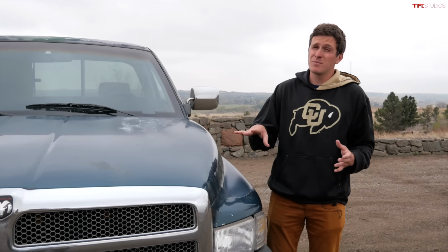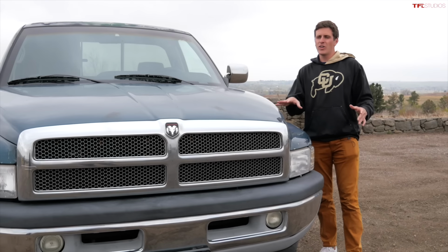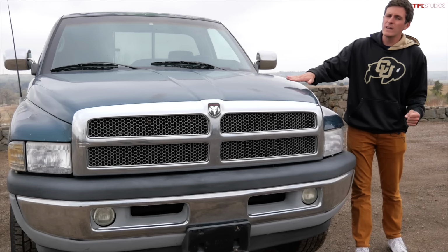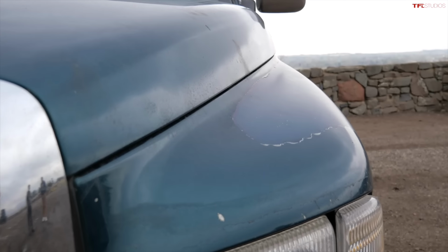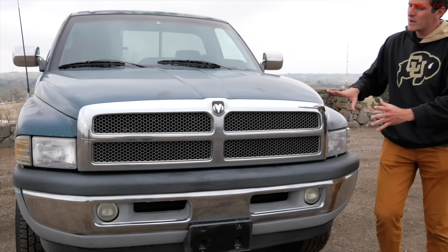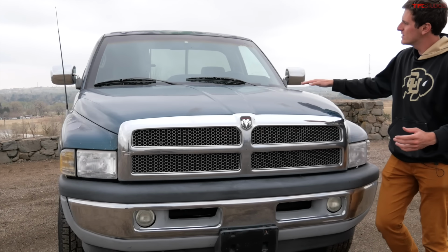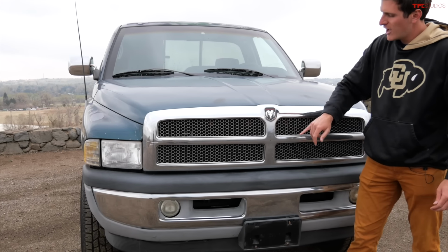It's definitely a challenge. This front end design is iconic, and it is still, in my opinion, probably one of the best looking trucks ever, because they went for what they called the big rig design, where you've got the lower front fenders relative to the hood height. So the hood sits up nice and tall, but the fenders are low, and then the headlights are mounted fairly low, and then it's accentuated by this giant cross-haired grille in the front.